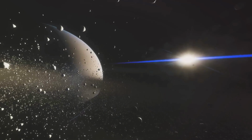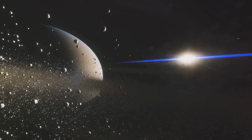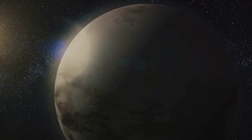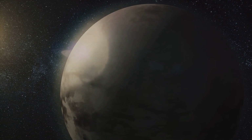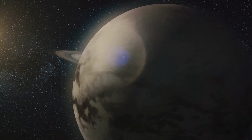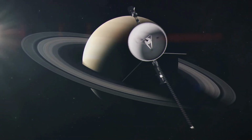Its rings and moons together make Saturn not just a planet, but a miniature system within our larger solar system. A system teeming with variety, intrigue, and a beauty that never ceases to inspire awe. Saturn sure is a fascinating planet, isn't it? But there's still more to learn.